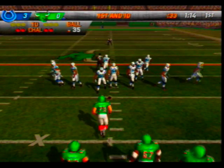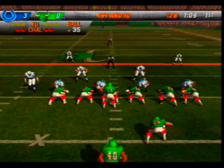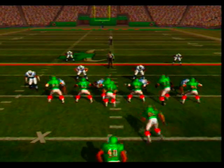Watch him play. Let's go. Come on. Be careful. All right, now. Leg it up, baby.